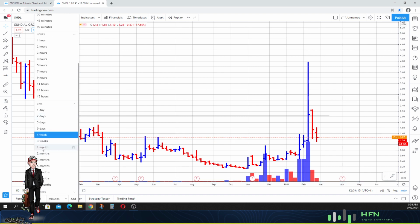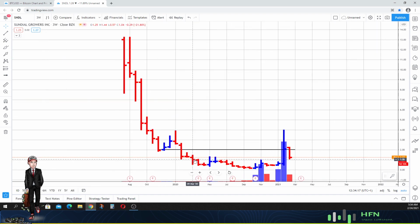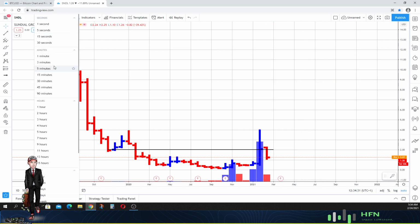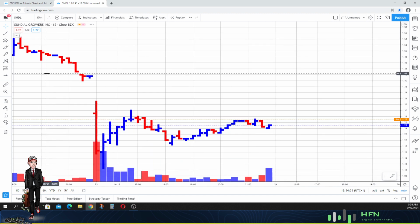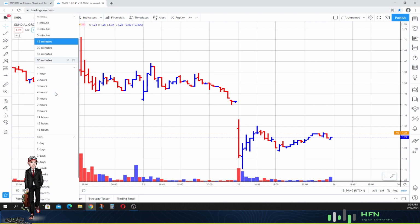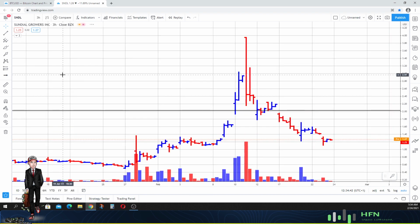Let's look at this on the 3-week time frame. And again, this definitely gives us a little bit more emphasis of weakness here too. So our main concern is to see this market in Sundial hold support around $1. We need to see that occur, which kind of translates over onto the lower time frames. Even here on the hourly time frame, we're seeing the market in Sundial wanting to keep price above $1.20.